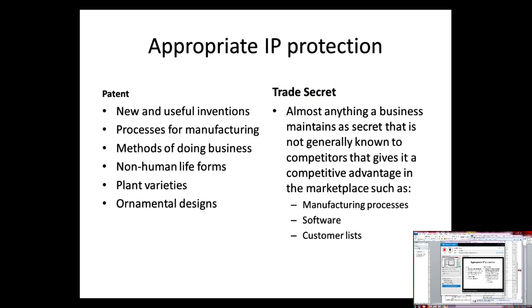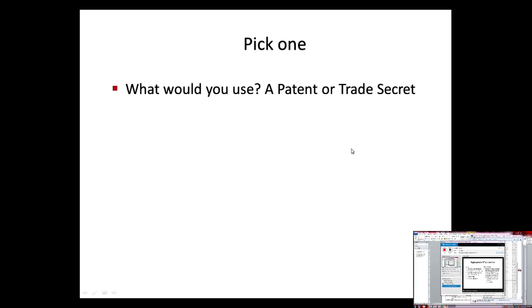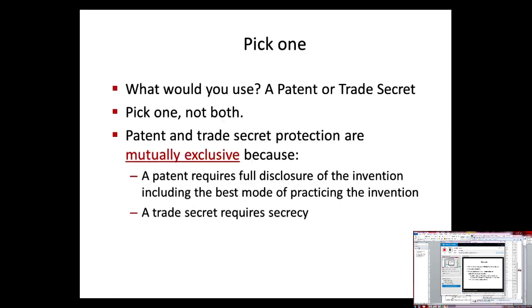This is an alternative to patenting. So patents are useful for inventions, processes, methods. As we discussed, they can be used for plant varieties. And trade secrets can be almost anything that helps to give you a competitive advantage. When would you use one or the other? You can pick one, but not both. And the idea is that these two types of intellectual property protection are mutually exclusive.